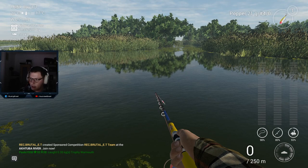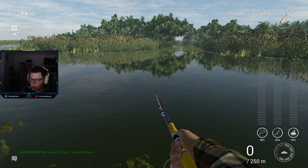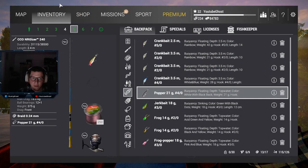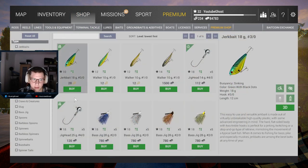On Everglades, you cannot get the popper if you don't have the frog popper. If you don't have it, you still can get a popper if you just come to the shop over here and go to lures. It doesn't matter what it is. So I have on me the jerk bait, 18 grams, which I'm using right now. Unfortunately, it's 28 bait coins. If you want a bigger one, the weight depends on what your rod can use.